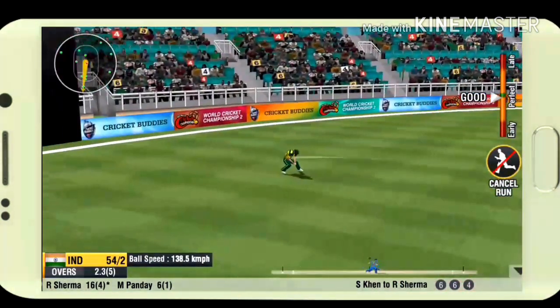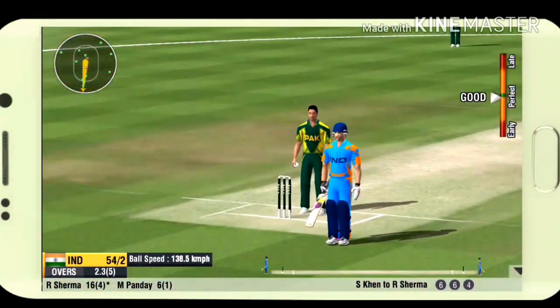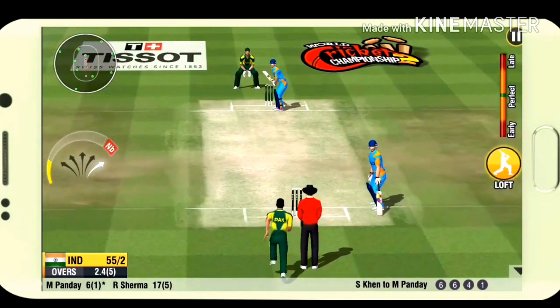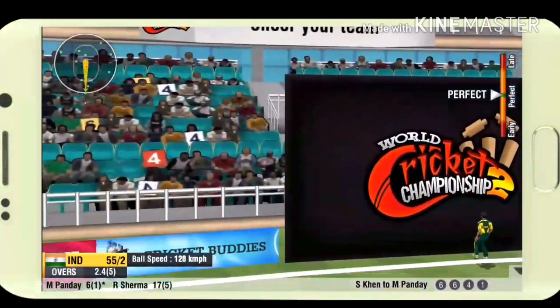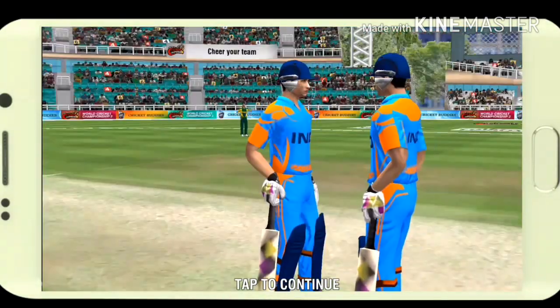Fielder is getting ready to get a hold of it. Sensational effort in the field there. He makes a perfect throw to return the ball close to the stumps. Steps out and hammers it into the stands. And that's a six, a massive one.